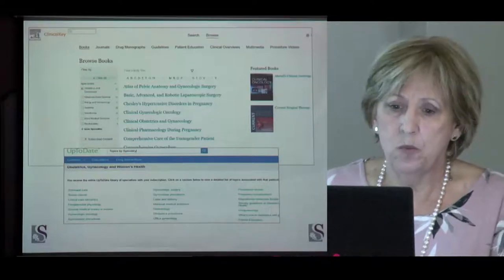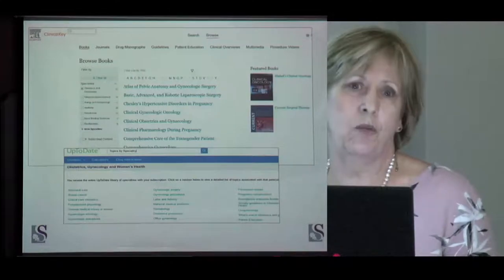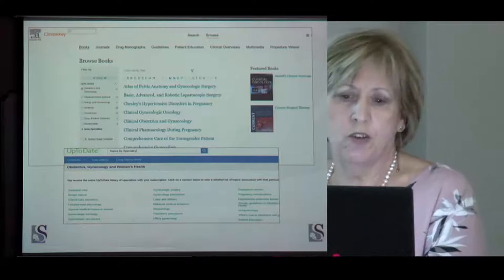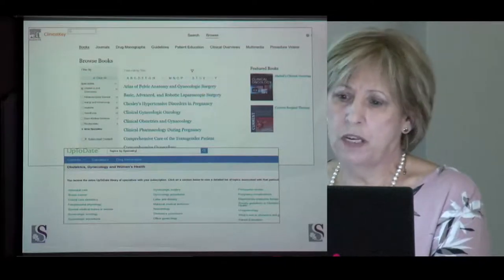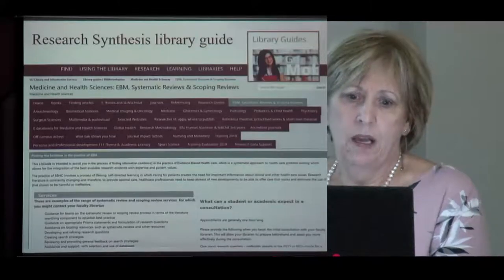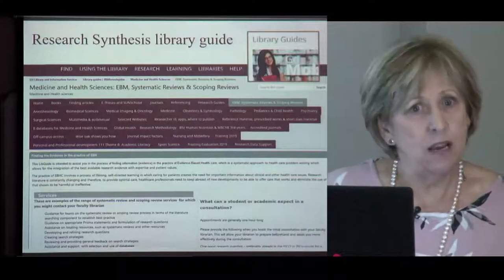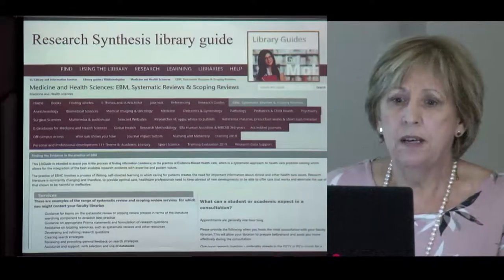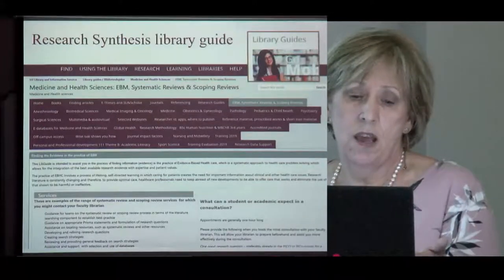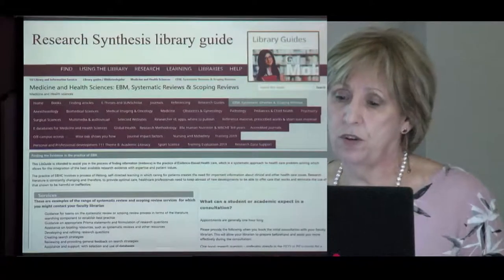So that is the one resource, and then UpToDate, you don't need any introduction to UpToDate, it is what it says. It also keeps you up to date with the latest information on procedures and topics. So from the library's website, we have the library guides linked to that. But I also have added this link to this guide on the guide that I specifically put together for you.